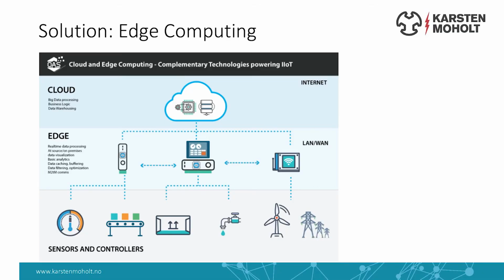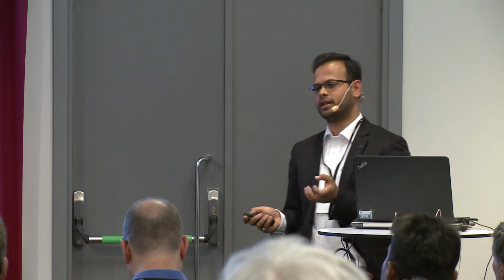Another solution is move analytics near the data. A lot of people have talked about edge analytics here. If we see ships and oil rigs, mostly there is a huge problem of network connectivity, and edge computing can solve it. By deploying algorithms at the edge level, you control how much data is being sent and how much data is being processed near the sensors.